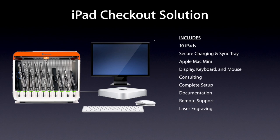And then we wrap our consulting around it, which I'll explain in a moment. We do the complete setup of everything, from the automation of the computers to the configuration of the iPads. And it includes some documentation and some videos on how to manage the software. And then we also wrap our help desk around this. So this includes remote support. If you ever run into questions or problems, you can reach somebody. And lastly, we laser engrave the devices. This helps deter theft, and also it's a way to brand your iPads for your library.